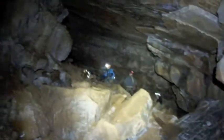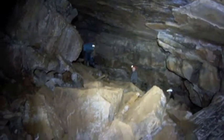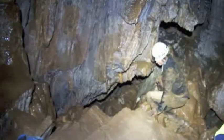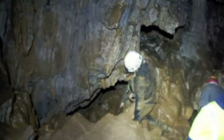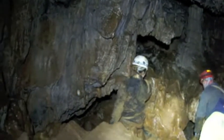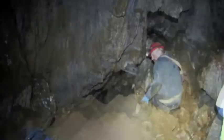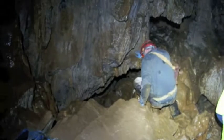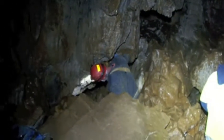Looking around here a little bit. See some people in the distance. That's where we're headed. Just gotta climb over all these boulders. Old Bluebird has to tell the story. This is pretty great. All right, people climbing down, checking out holes here and there. It's a good area for that.